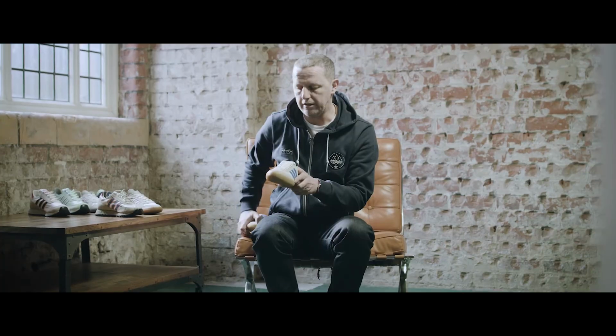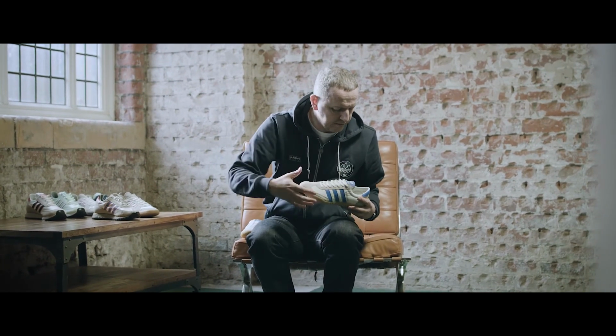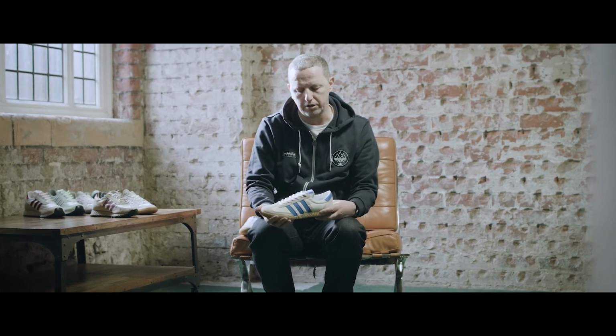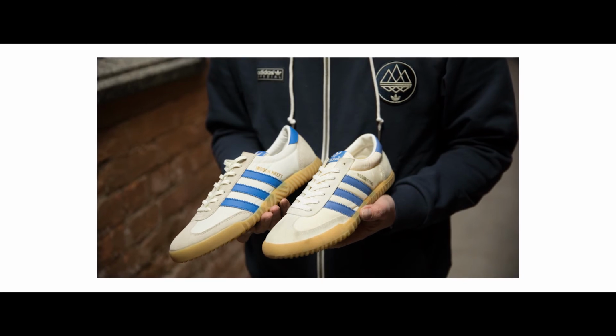Even things like inside the shoe as well, we've gone for this. It's a different graphic execution on the footbed than we've done on some of the other styles, but that was again inspired by the original shoe.